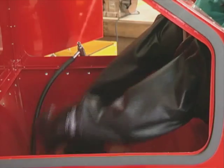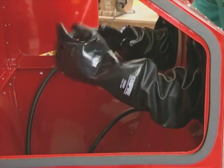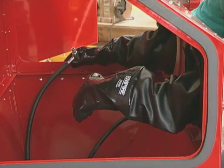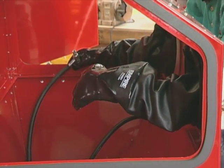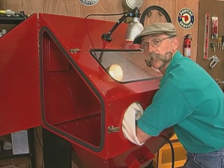You put your arms into these safety gloves, and you can hang your part, put it on a rack, or even hold it if it's pretty small. You've got a foot-activated switch that's going to turn the gun on. Pick up the gun over here, grab the part, and blast away till it looks like brand new.